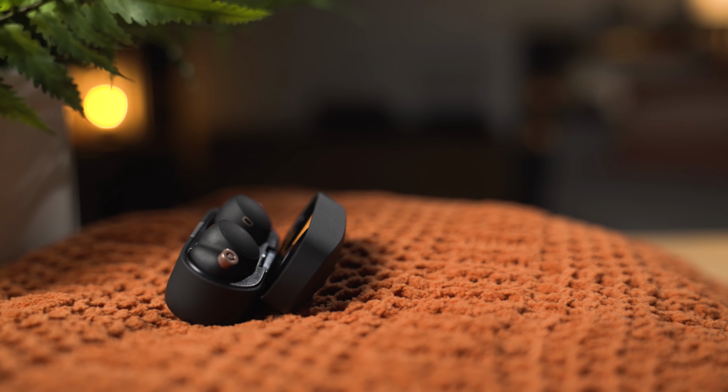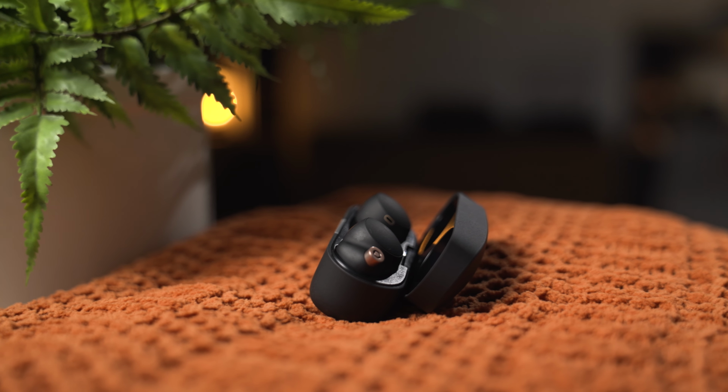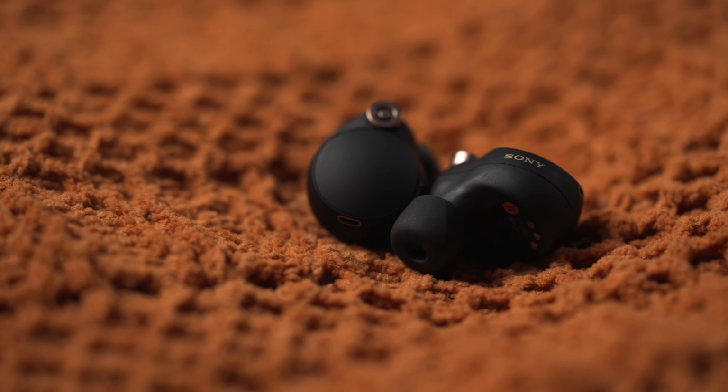So that's the Sony WF-1000XM4 true wireless noise canceling earbuds. I've tried a lot of true wireless earbuds, and these are certainly one of my favorites. They just do everything right.